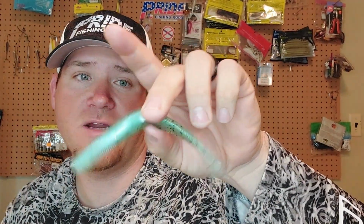Really cool little bait here. You could take the tail off this and pinch it down and make a smaller bait. It's like two minnow baits in one. I really thought they were cool. Tried them out, been catching a few fish on them. Twitched around a fluke a little bit.